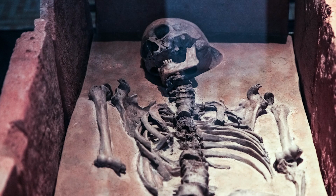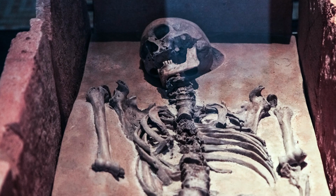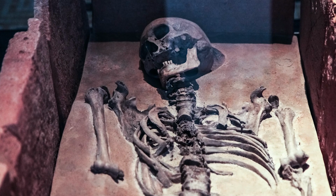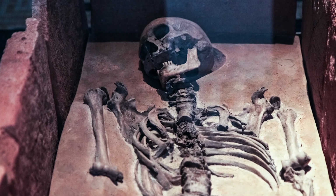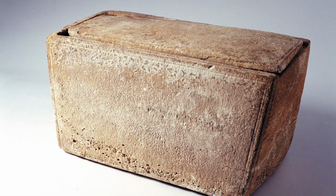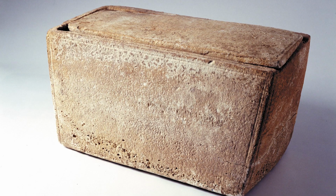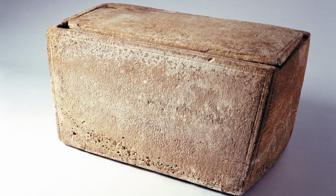And then once it was fully decomposed, which takes about 2 to 3 years, then the body would be stripped and cleaned, and then the bones and the skull would be placed in a stone box. So kind of very similar to what we have in terms of a cremation urn, but certainly not cremation. And then these would be stored in this tomb.